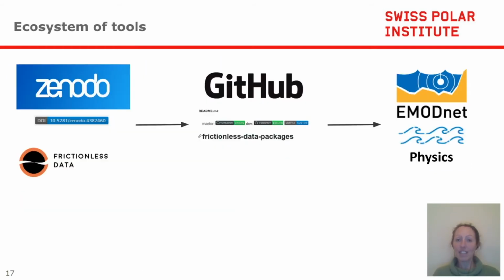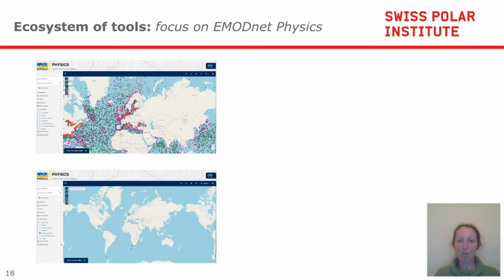So now we're reaching the final step in the process of our workflow so far, and this involves taking the Frictionless Data descriptions of our datasets and making sure that they're published on GitHub. From here, this allows EMODnet to have built some tools which take the data sets and incorporate them firstly into ERDDAP and then into their data portal.